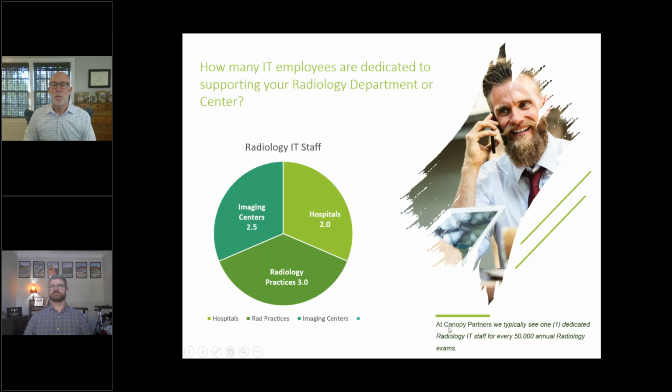We did put a metric in here in terms of what we see. At Canopy Partners, we typically see 1 dedicated radiology IT staff person for every 50,000 annual radiology exams. So that may help you gauge, based on the size and scale of your organization, roughly how many staff people you should have in place.